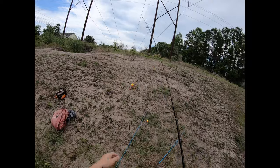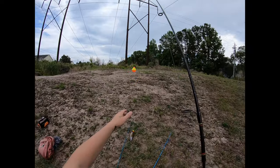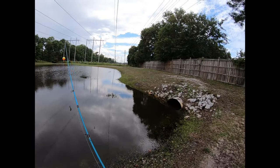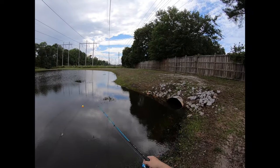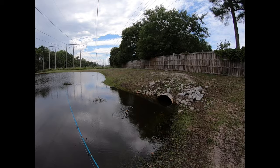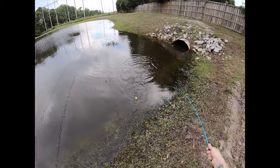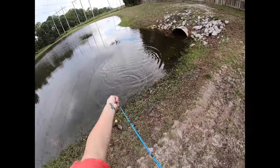And there we go. We're ready to rock and roll again. This stretch was getting clustered with turtles. So let's see if there's another one sitting over here. I wasn't filming. There was a second one over here. Let's not break my rod this time.